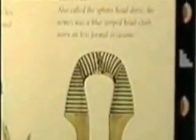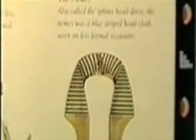Number eight, the symbols on the British coat of arms reveal Britain's Hebrew origin. Number nine, the headdress worn by judges and the queen's high-ranking officials originate in ancient Egypt.